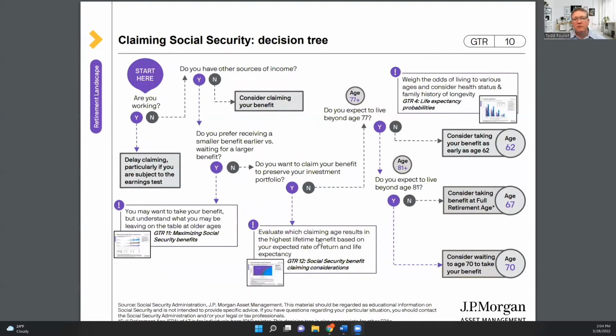And here we are with what they're calling a decision tree. We usually use the word flow chart, but we're going to obviously do the logic statement. And I love that they do similar work like we do. Start here. Are you working? Yes or no? Yes. Delay claiming if you are subject to the earnings test.